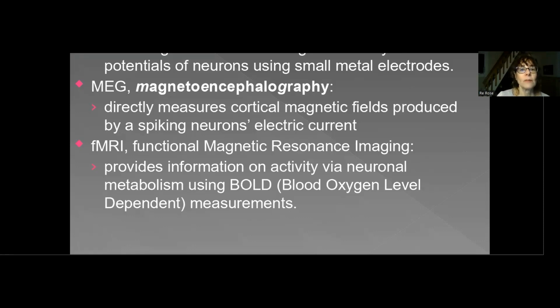I think I'm going to skip this. Oh, and here it is. By the way, I couldn't think of it a second ago: magnetoencephalography. I just don't say it that often.